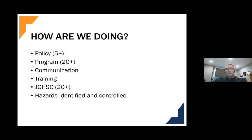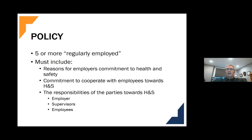So when you have 5 or more employees, you're required to have a policy. When you have 20 or more regularly employed, same definition, you're required to have a written program. You're also required to have a Joint Occupational Health and Safety Committee, JOSH for short, but a safety committee. Certain communications are required. You're required to provide training for people, and you're required to make sure that we have our hazards identified and controlled within our workplaces. So let's go through these one step at a time.